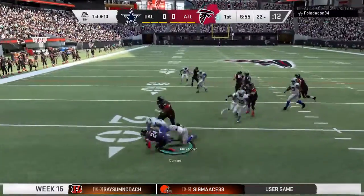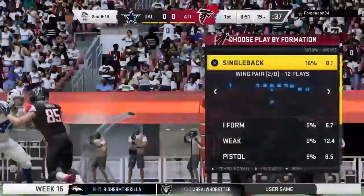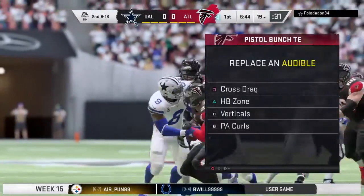First carry for James Conner. And that is the kind of tackling they want to see all game, as he'll lose yardage to start things out. They'll wind up losing 3 yards here, and it'll bring up a 2nd and 13.